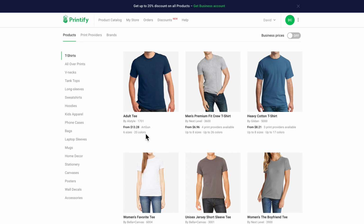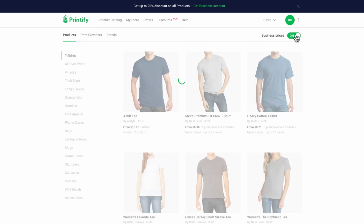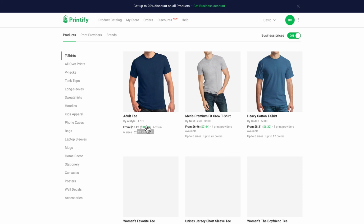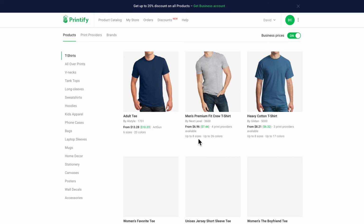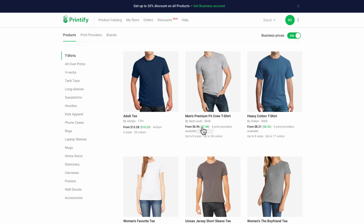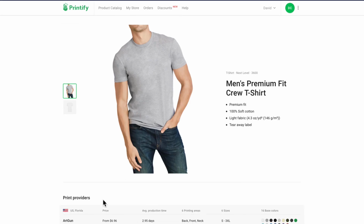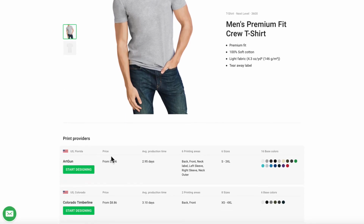So here's some adult tees. You can see this one has 4 print providers. This one has 3. And if we turn on the business prices, you can see they're cheaper here, $10.23. This must be a glitch, I'm not sure. $6.32 versus $8.21. $6.96. Let's check that out. Okay, it does list it as $6.96.